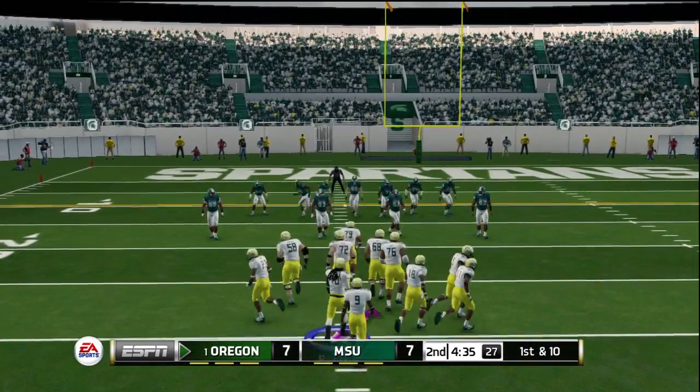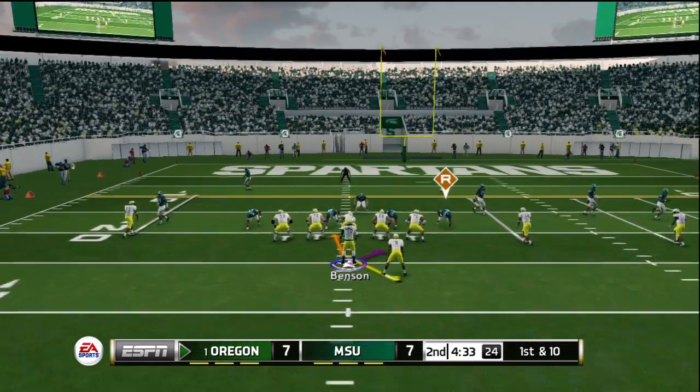We've got a first and 10. Ball on the 20. And we got to get to the ball, D. We got to get to the ball. Let's keep moving.